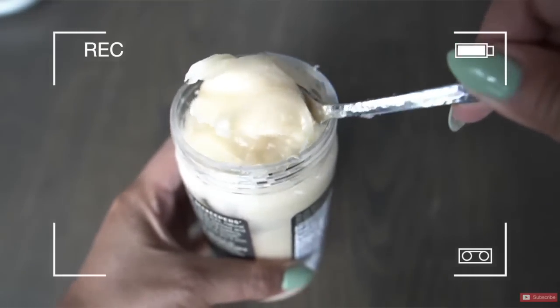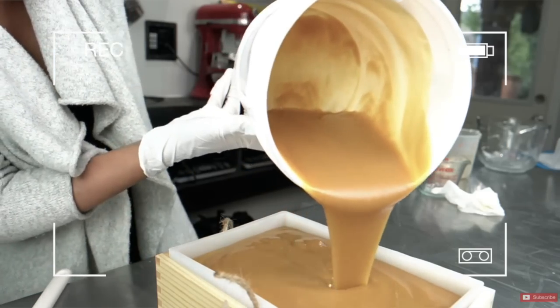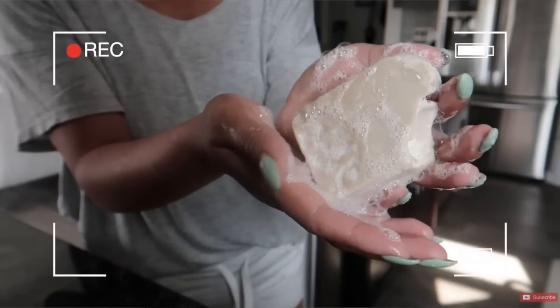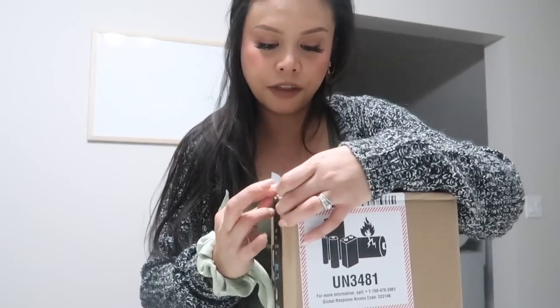I've tried soaping with honey and I definitely think it does raise the temperature of your soap batter a little hotter than usual, at least for my batter. But I can also say that the bubbles are definitely bubblier in a soap that has sugar in it versus a soap that doesn't. So if you're looking for a lather boost, consider adding some sort of glucose, sucrose, fructose in your soap. You will definitely see a difference.